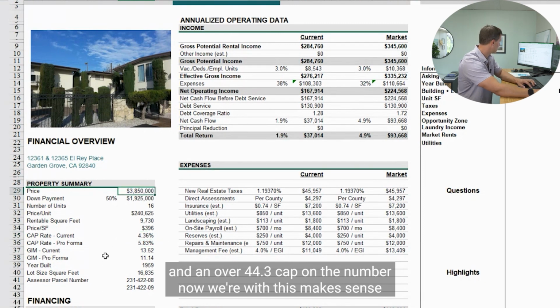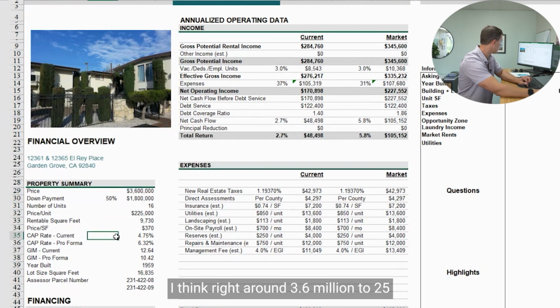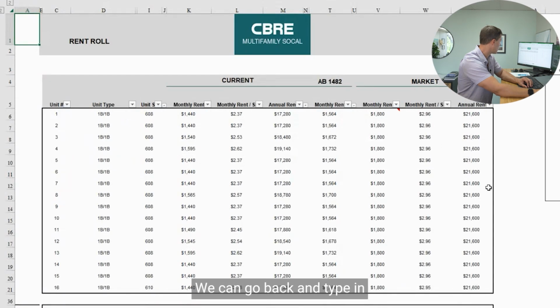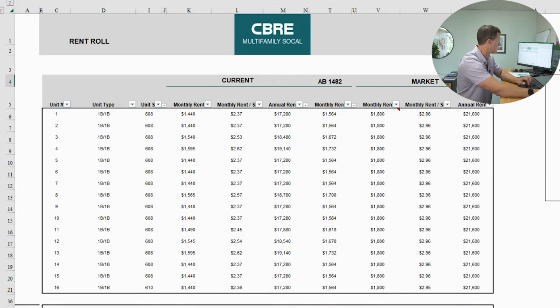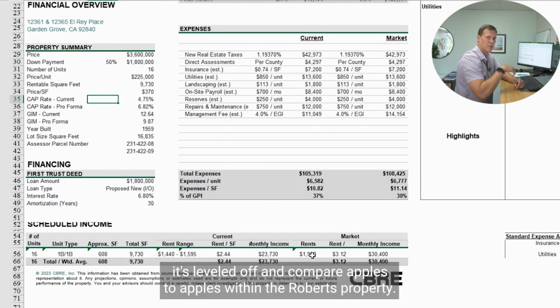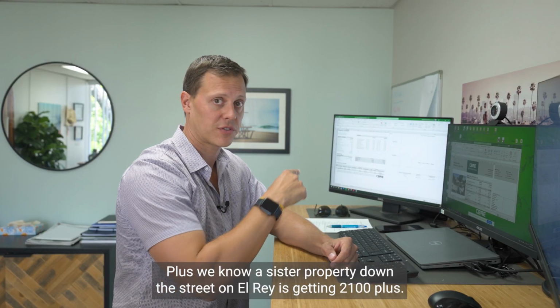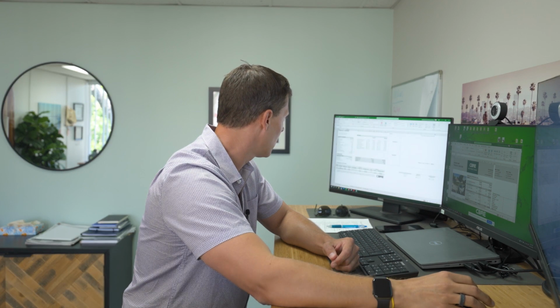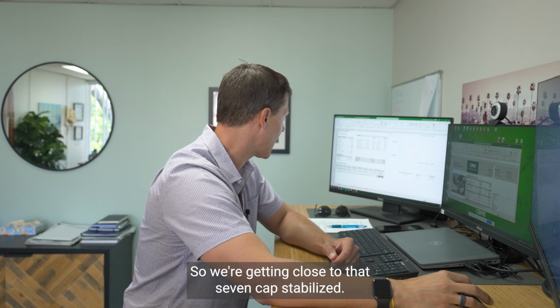Now, where would this make sense? I think right around 3.6 million, $225 a door, 4.75 cap, and we plugged it in at 1,800. We can go back and type in, oops. Let's go to 19. Let's level it off and compare apples to apples within the Roberts property. Plus, we know a sister property down the street on El Rey is getting $2,100 plus. So we're getting close to that 7 cap stabilized.